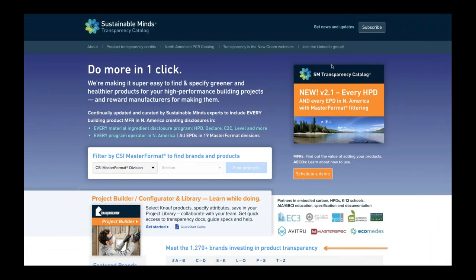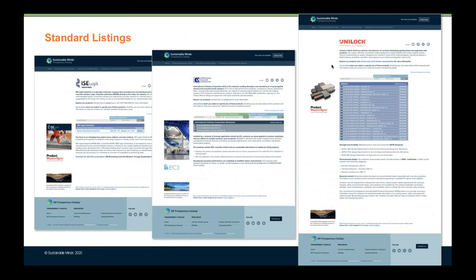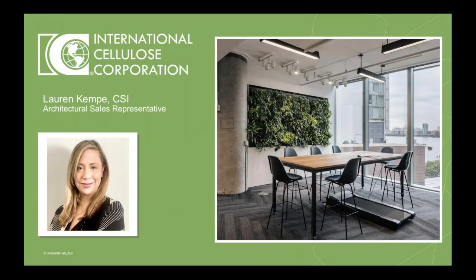Here's the Transparency Catalog. You'll find all those brands. You can filter by MasterFormat. And I'm going to do a demo at the end if we still have time. Each of these manufacturers has the standard listing where you can learn about them, contact them, find all their products, find their disclosures, and get access to the material health overviews and the transparency reports, all in one standardized layout on one single page. And when you filter by MasterFormat, all of these products organized by MasterFormat show up neatly in single pages that drive you back to this content. And I hope you're going to explore on your own later. But for now, I'm going to turn things over to Lauren.